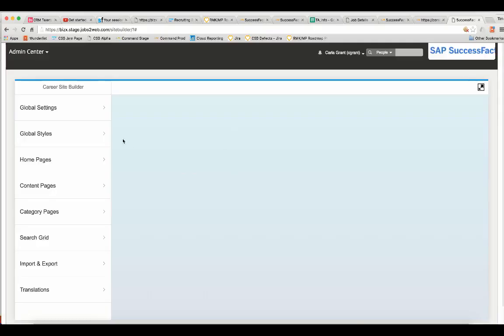So what I'll do now is get into the actual Career Site Builder admin. And what I'm going to talk about will be just around high-level settings, and we'll get into how a page is built out, and then we can explain how translations will work.